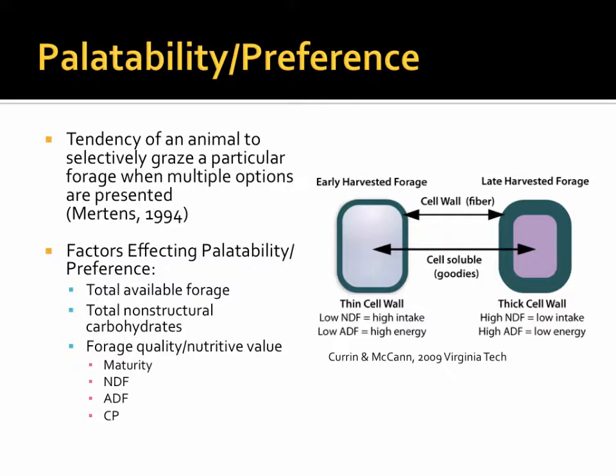And so, as you can imagine, there's a number of factors that have been cited that are of particular importance in association with palatability and preference, and I'm just going to touch on a few of the big ones here that deal more with preference than they do palatability. The first of these is the amount of total available forage. Animals have tended to gravitate towards areas of greater forage density and forage height, followed by the amount of total non-structural carbohydrates in the plant, which is related back to forage quality and nutritive value.